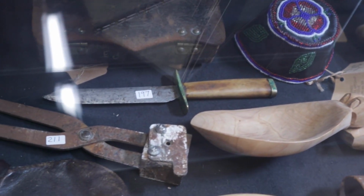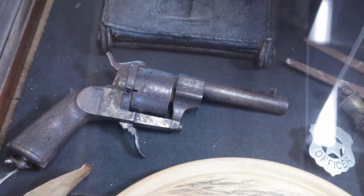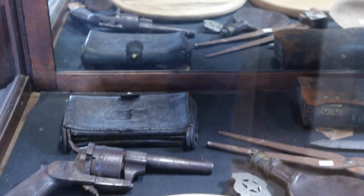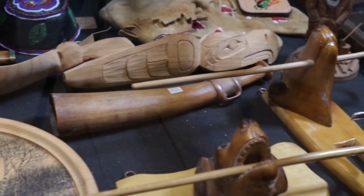Nice early hunting knife with a horn handle, some bullet molds, shot pouch, early pinfire pistol, and we've got some cartridge boxes there, early ones. Nice crooked knife down there as well. Sorry, it's very hard to photograph through a glass showcase, but just to give you an idea of what we have.